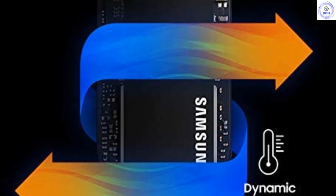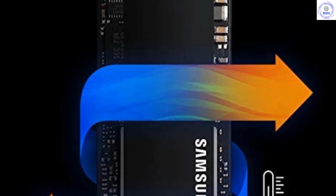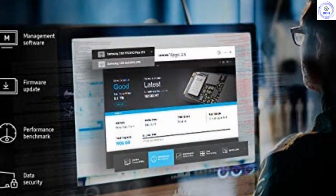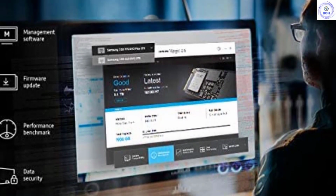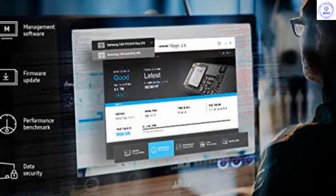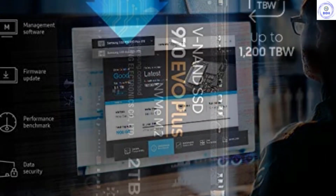The 970 EVO Plus can spit out 3.5 GB/s of sequential read and 3.3 GB/s write speeds, making it a very good middle-of-the-pack SSD without costing an arm and a leg. The 1TB drive remains one of my favorite SSDs around because of its cost and performance, though you'll see plenty of the 500GB models on sale almost every other week.